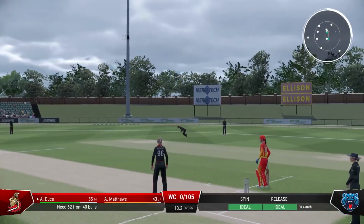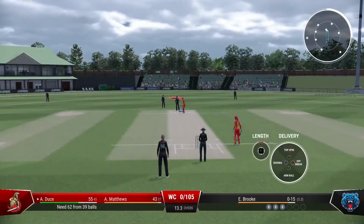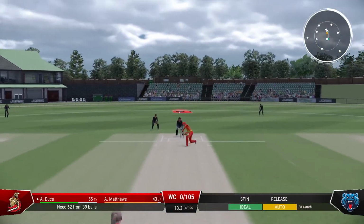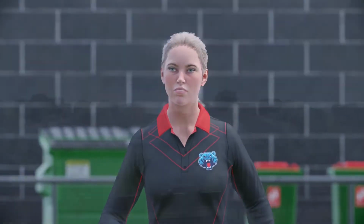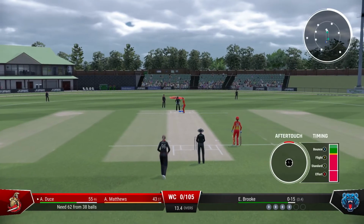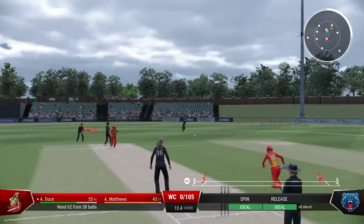Tries the sweep, doesn't beat square. Oh, edged on the bounce. Massive edge. On the bounce to slip. Time to put the squeeze on now. Found the edge the last ball. Just need to keep hitting that same spot again. Still a dot ball.